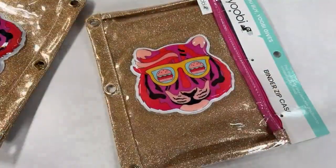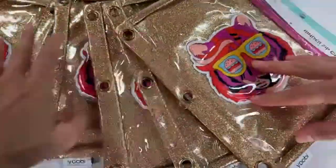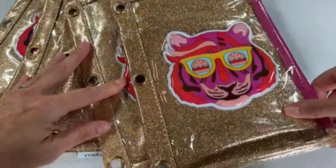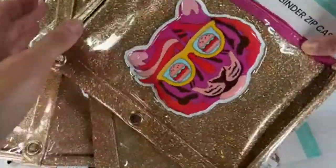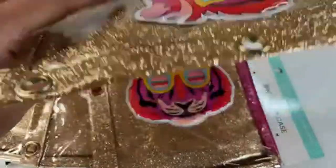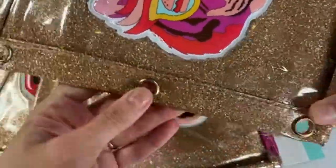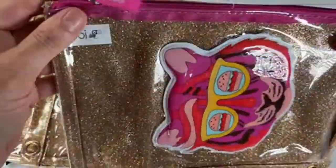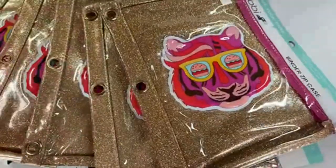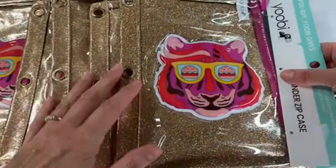I have one, two, three, four, five of these available at $3 each. So first come, first serve. They are super sturdy, super thick and nice. This is thick quality, really, really nice, you guys. And we have room to put them in a planner or a binder. I really love mine. These are good sturdy little zipper bags, back to school supplies, whatever you'd like to use them for. But I have five available. First come, first serve for $3 each.